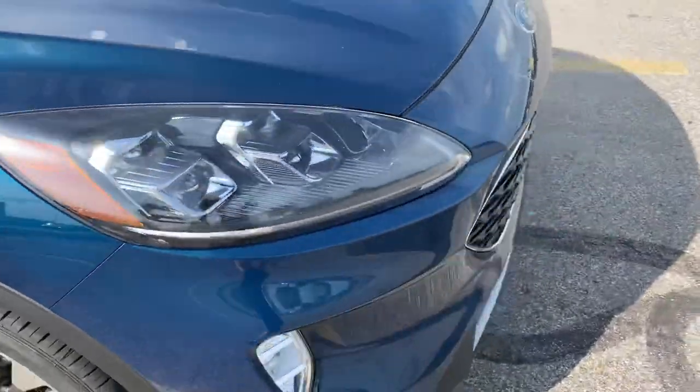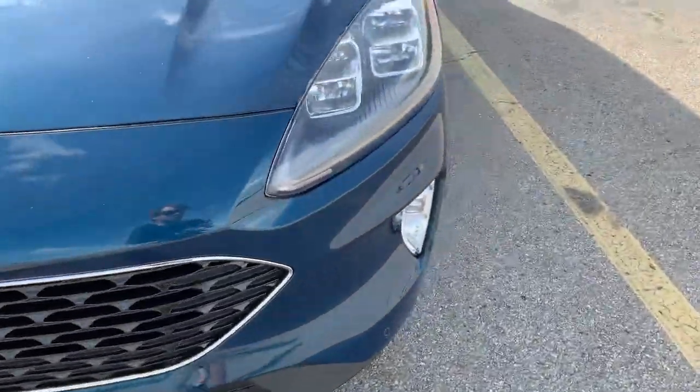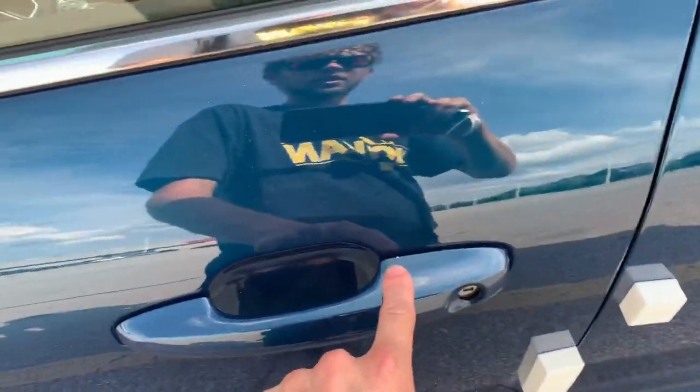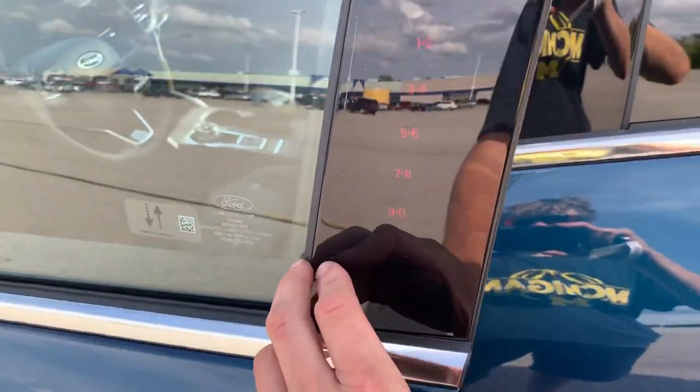You got your LED headlights, fog lights, your typical new Ford grille. Front sensors, rear parking sensors. You do have your lock and unlock, as well as your number pad on the door, kind of hard to see.